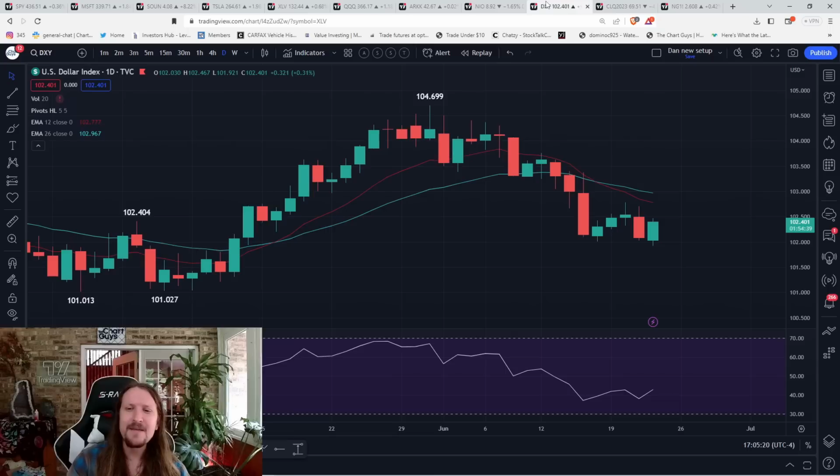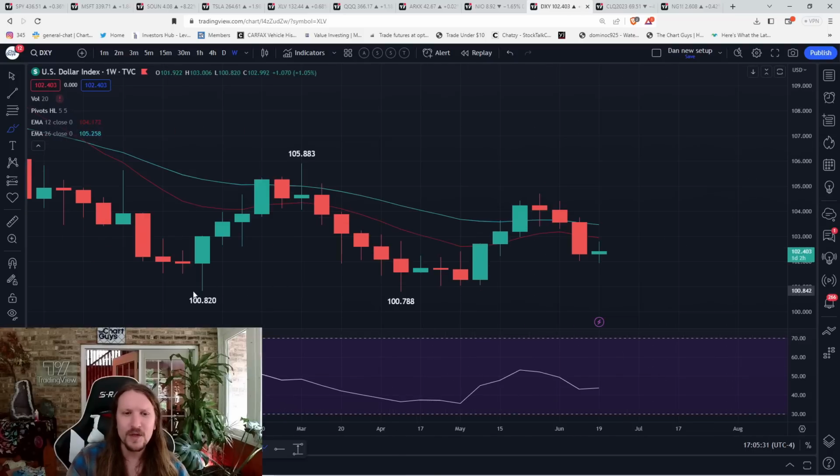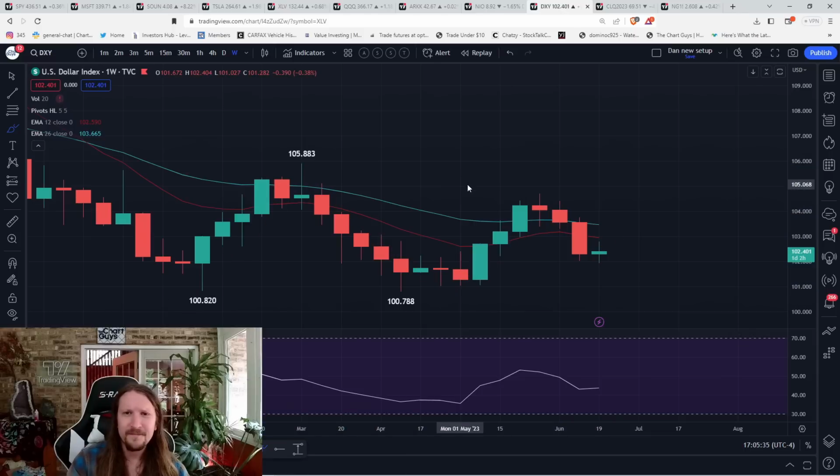The dollar, daily bear flag confirmed with no follow through. If we get over 102.79 resistance, that'll be the first indication of a weekly higher low shaping up. Watching to see if this equilibrium continues to tighten into July, which is very likely.